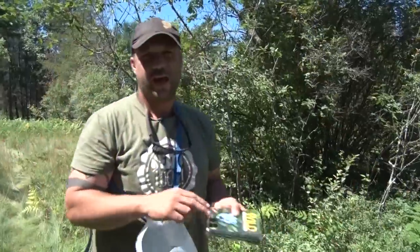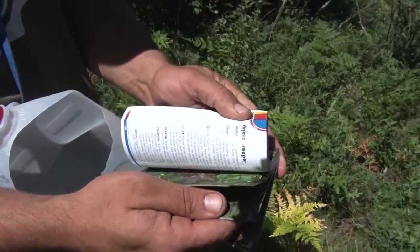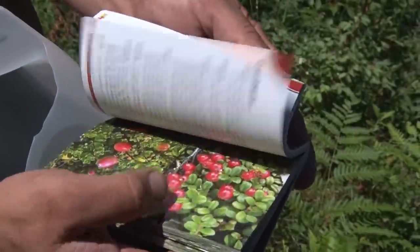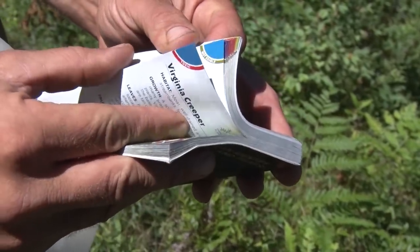Really handy resource to have in general, some kind of field guide. This one is more specific to our general area, so it says Minnesota, Wisconsin, Michigan. And what I really love about this field guide in particular is it sorts the berries by their color. It will show you the color of the berry, and that's kind of like your general find it. And then once you find that color, you're going to begin to look for the plant itself. So in the case of blueberries, we're going to go to the blue section. I happen to know it's the first or second page of the blue section.